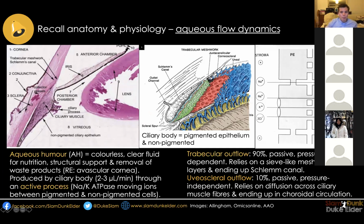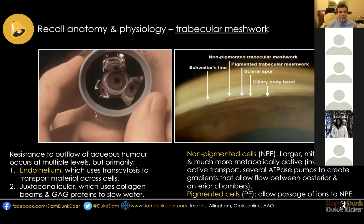I don't think we should touch base, but it relies fully on a lot of electron and ion distribution to create these gradients that allow aqueous to be produced and the flow of water to follow with the aqueous, okay? So that's just all a recap, okay? You all knew that, I promise, okay?